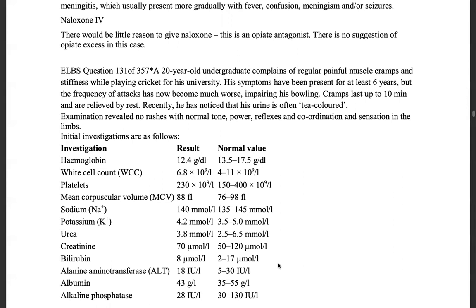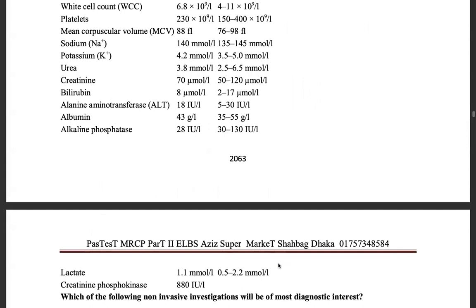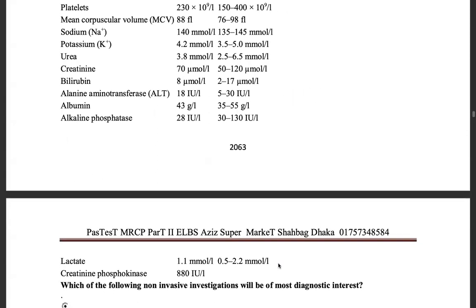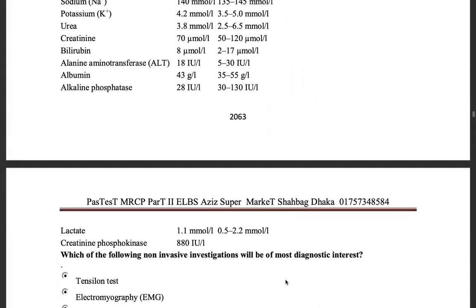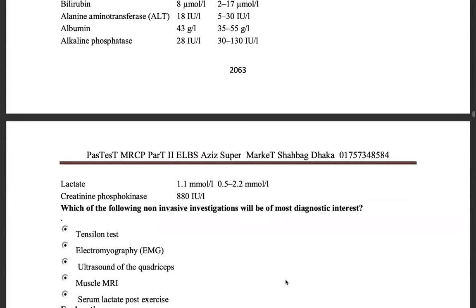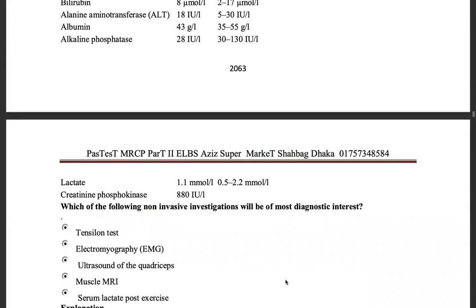Recently, he has noticed that his urine is often tea-colored. Examination reveals no rash, with normal tone, power, reflexes, coordination, and sensation of the limbs. Hemoglobin 12.4, WBC, platelets, MCV, sodium, potassium, urea, creatinine, bilirubin, ALT, albumin, alkaline phosphatase all okay. Lactate 1.1, creatine phosphokinase 880. Which of the following non-invasive investigations will be of most diagnostic interest? Tensilon, EMG, ultrasound of the quadriceps, muscle MRI, and serum lactate post-exercise.